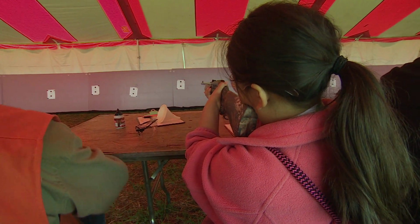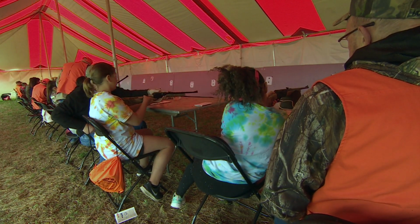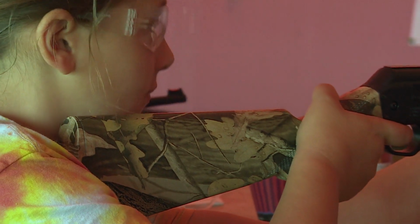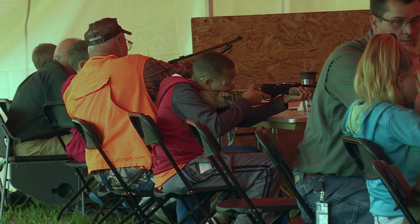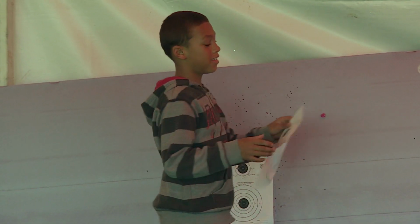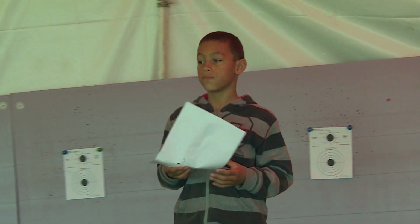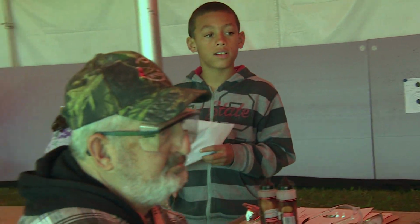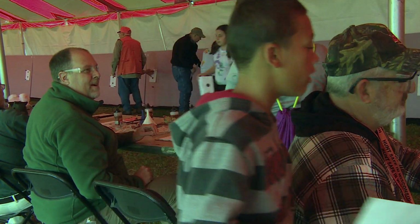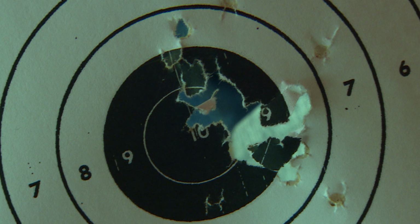They enjoy first time or multiple times they can come through and shoot firearms, the BB guns, and just have a great time. Okay, one more shot. They come back and we ask them to show their targets to us, and it's just amazing the smiles on their faces, the excitement that they have, with the hitting the bullseye, and some of them even shoot the whole center right out of the bullseye.